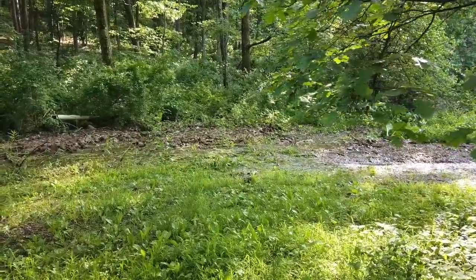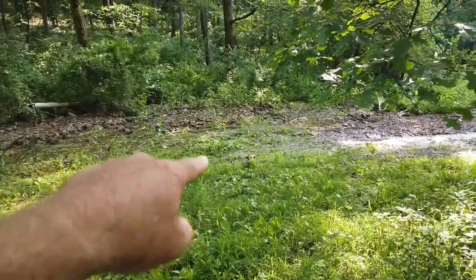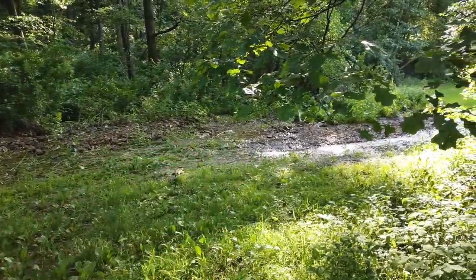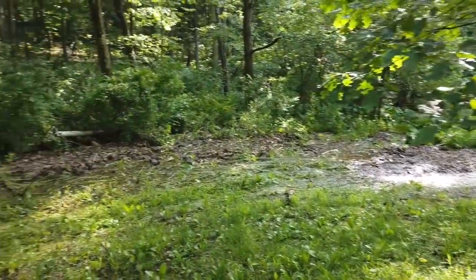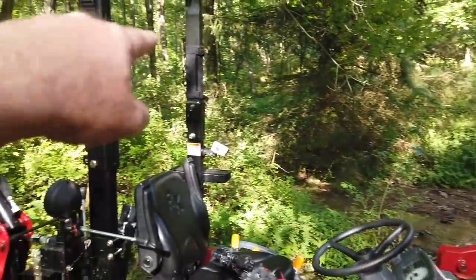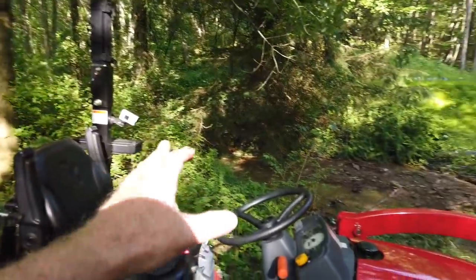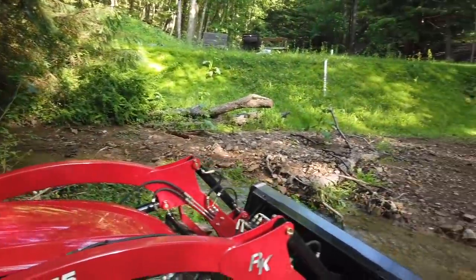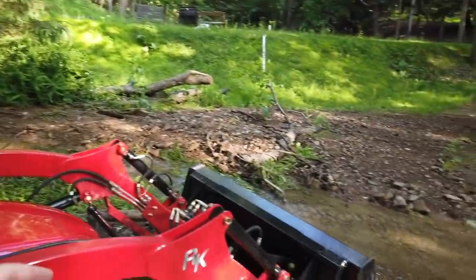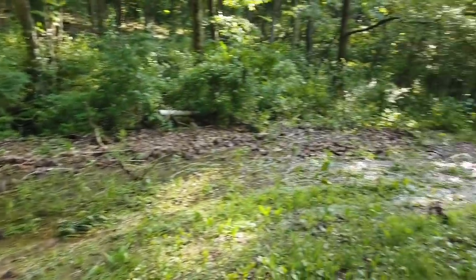All right, I'm down here below the pond. You see this little stream that's running down through here? Well, that shouldn't be there. That wasn't there last week. What happened was, we had those flash floods up in the woods up there. All this silt and sediment and rocks, everything washed down here, plugged up a culvert that I have right over there. And the stream's just kind of making its own way right now.